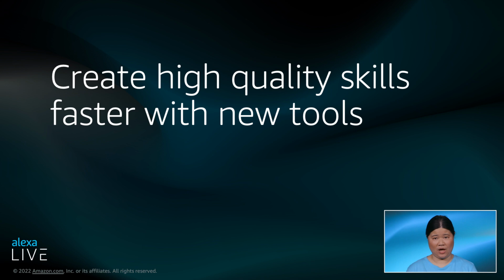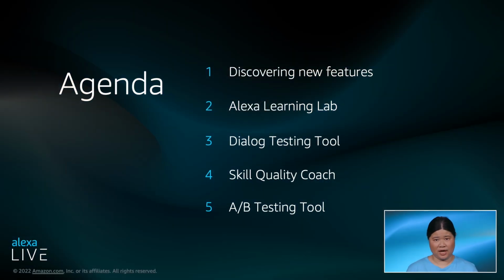Today, we're going to talk about how you can make even more compelling skill experiences with our new tool offerings, so that you can rapidly experiment and innovate for your customers. We're excited to talk about the new tools and resources to help you create and fine-tune richer experiences for your customers. We're going to first discuss how you can easily discover features for skill development and use the Alexa Learning Lab to find multimodal tutorials to raise the customer experience of your skill. Later, we'll look at tools for skill quality improvement with dialog testing and skill quality coach. And finally, we'll look at how you can quickly experiment with the impact of your customer experience features through A/B testing. So let's get started.